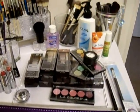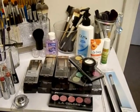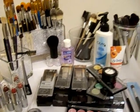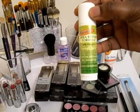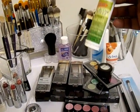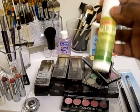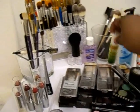Yesterday, I went to the beauty supply store. Actually, I went to look for some shea butter, some cocoa butter, because I have a very, very dry spot right above my eyebrow, and my mom said try some shea cocoa butter. So I got this for like $2 or $3.